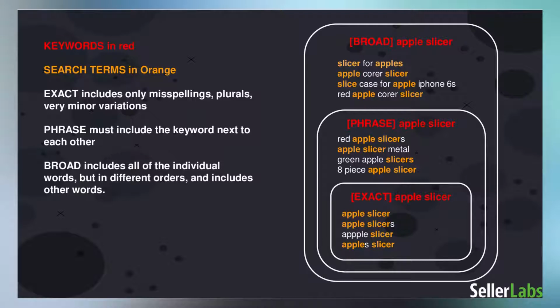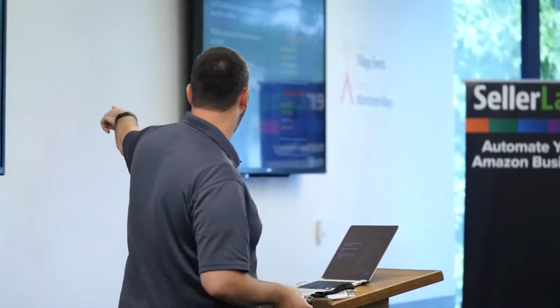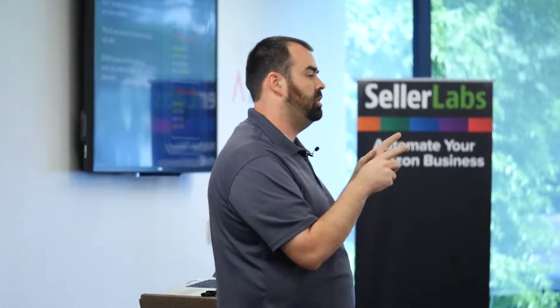So digging into keywords just a little bit, I don't think I did those. These are a real quick example of the three match types we have. Again, I used my apple slicer example here. I want to start kind of in the middle here, or the bottom one, where the most exact one is the apple slicer. And you can see all the examples we have on there contain the words apple and slicer right next to each other.